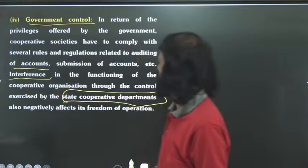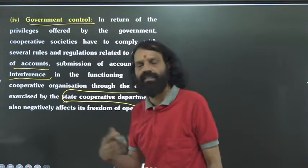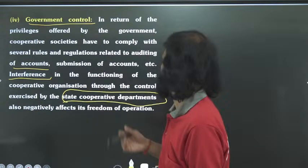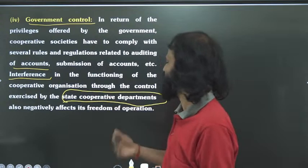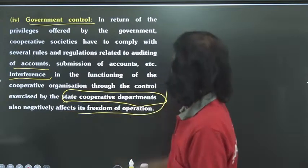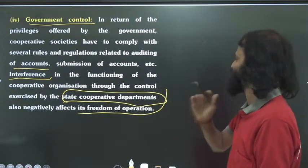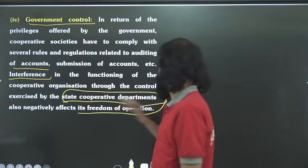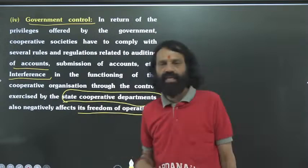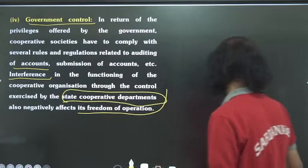So, there is not that much freedom. They have to maintain the decorum properly, and then only they can function very well. Otherwise, the state cooperative department will interfere, which also negatively affects its freedom of operation. So, these are the points you need to remember. Government control is there through the state cooperative departments. All cooperative societies' functions, day-to-day activities, etc. are being monitored by state cooperative departments.